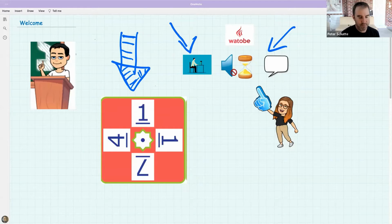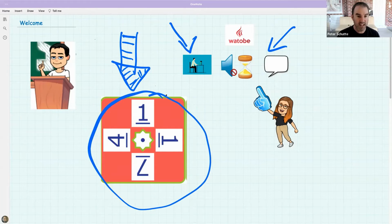I would love to hear from you guys. Who can get the closest to 24 with these 4 numbers? Can anyone get 24? And I'd love you to type that in the chat. I want everyone to have a go at this. Even if you get it wrong, give us whatever it is that you think would work.